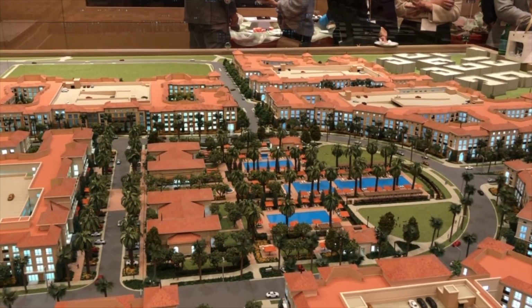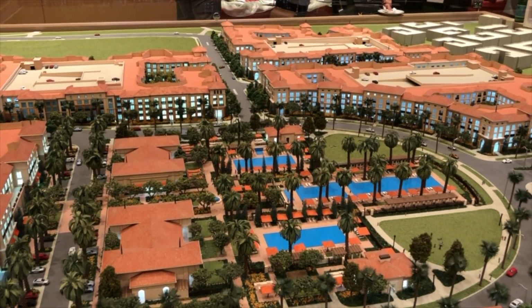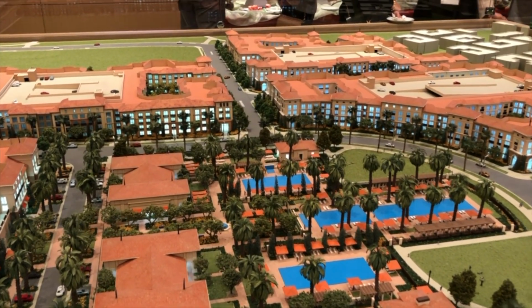I'm here over at the Gateway Apartments, which happens to be managed by one of my favorite developers in Orange County, which is the Irvine Company. Gateway Apartments is just like a lot of the other Irvine Company properties, and it's a lot like the Platinum Triangle type of properties, where it's a lot of studio, one bedroom, and two bedroom units.